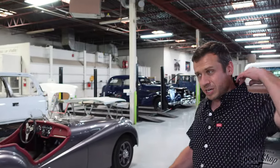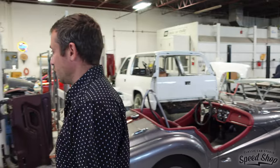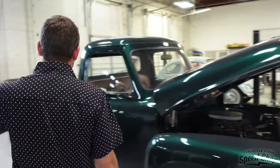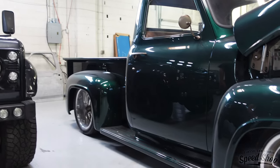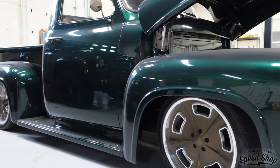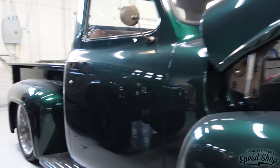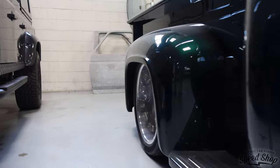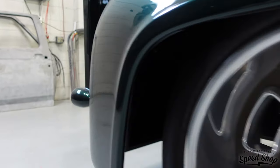It rides on a TCI chassis. It has a Ford Racing engine, Vintage Air, Wilwood brakes, just nice, nice parts. Bunch of cool little mild touches to it, but got the shaved drip rails. Mark custom made these running boards on the side. Pretty slick. Big offset on the back wheel. These are wheels made by Hot Rods by Boyd. Boyd's son.